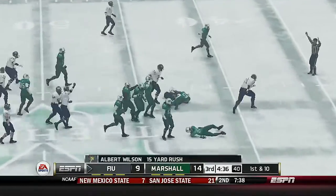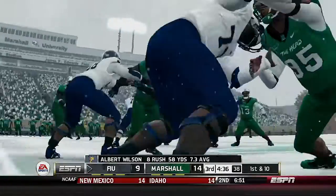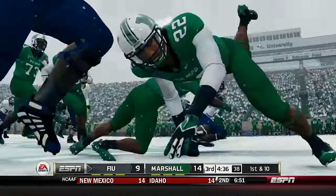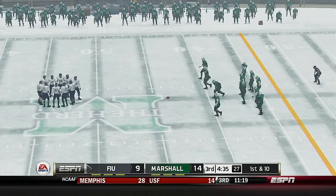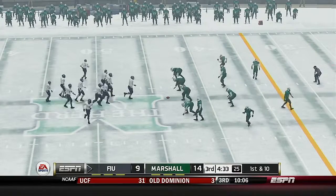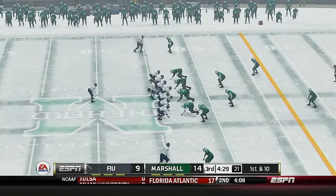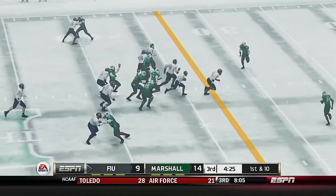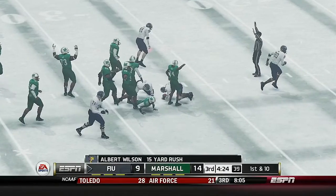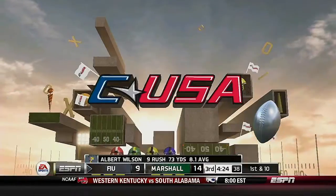He's at midfield. He gets out to about the 44-yard line. First down. From the 44-yard line, first down. Gains his way to the 29-yard line. First down.